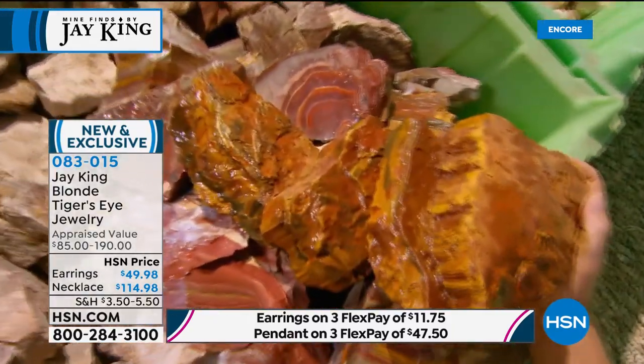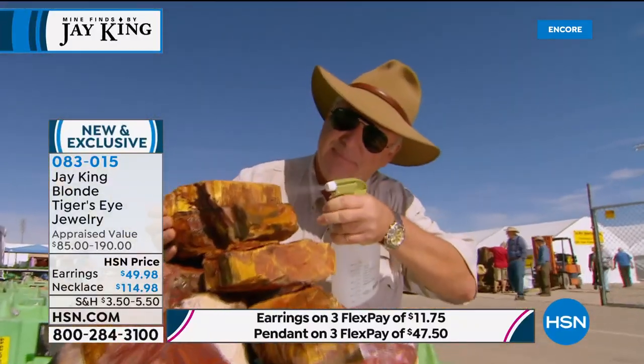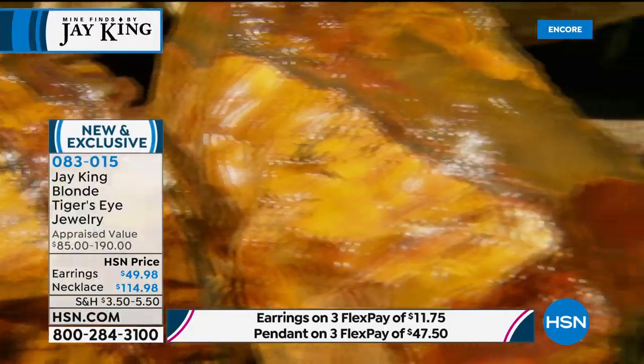That right there is how tiger's eye is. Can you see that? That's the golden tiger's eye. Oh, beautiful. See the color of that? Yeah. That's the gold. That's in Tucson, but I can take you to my warehouse and show you that too.